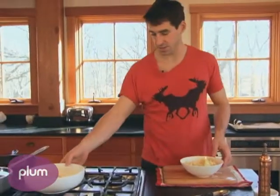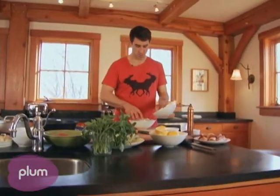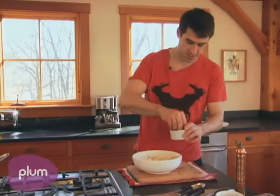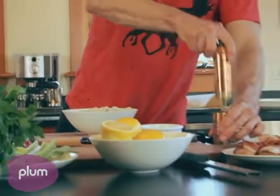This is what you come up with. I cooked these earlier, broke them up into pieces roughly the size of scallops. I'm gonna add them together. Give them a little toss. Now we season them. Salt, good amount of salt, pepper.